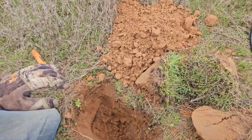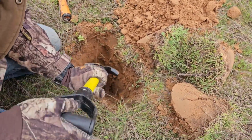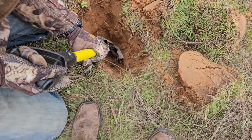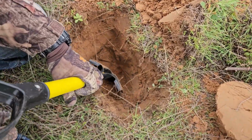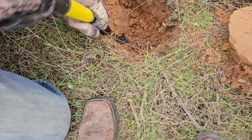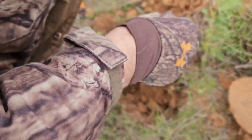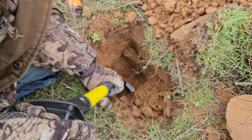All right, so this one, I've already got it down about a foot, and I just scratched metal. I'm seeing just a hair of rust down in there. It could be a cannonball. Well, we'll find out. It's big, whatever it is. That's kind of weird. That means it for sure could be a cannonball. I don't know.